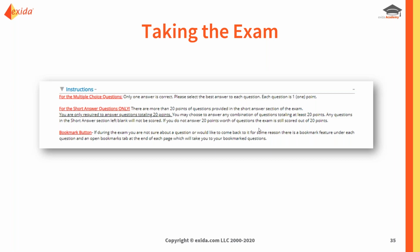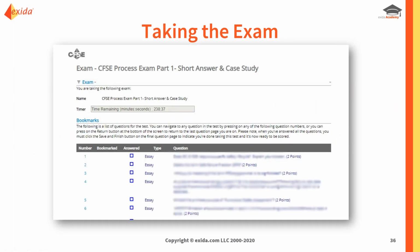Then you're going to say, well, how do I know if I've gotten 20 points worth of questions? It's a great question, because what you're going to see is something that looks like this, and this is called the bookmark area. I'll show you how to get there in 1 second, but just remember this screen. A bookmark area is where it'll show you every single question. It'll show you if you've answered the question, what type of question it was, and if you've marked it as a bookmark. If you mark a question as a bookmark, you can go here and you'll see that bookmark section will have a check mark there. You click on it and it'll bring you directly to that question so you can review it.